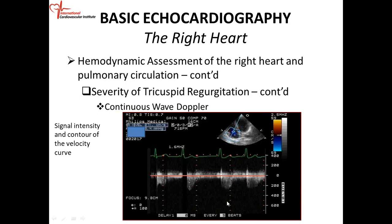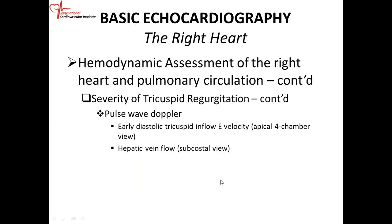Again, the TR velocity has nothing to do with the severity of the TR. Okay? The density of the jet is important. If it's triangular, that's also suggestive of severity.